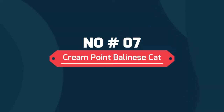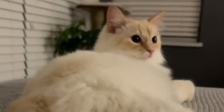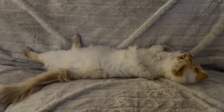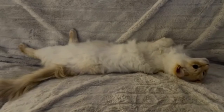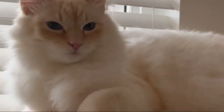Number 7. Cream Point Balinese Cat. The Cream Point Balinese has a light cream or white body with light red points on the face, paws and tail. This variation is often confused with red points, especially in kittens, and it can take up to a year to fully distinguish between the two. They are far lighter than red points, however, and have light pink noses.